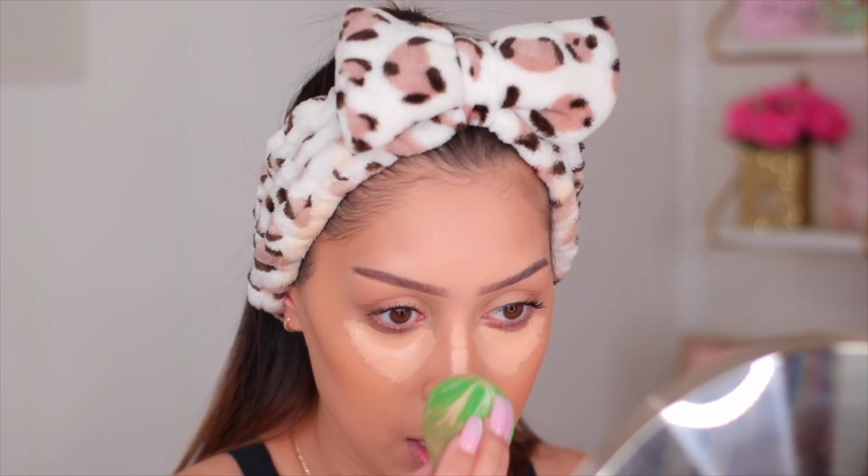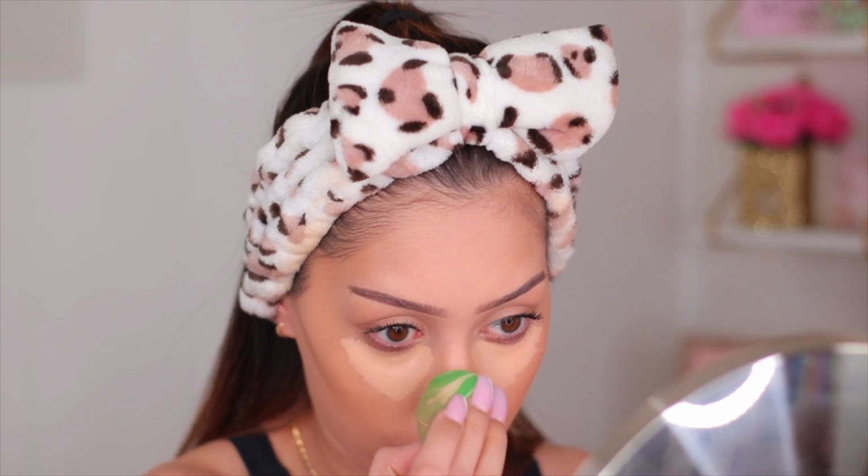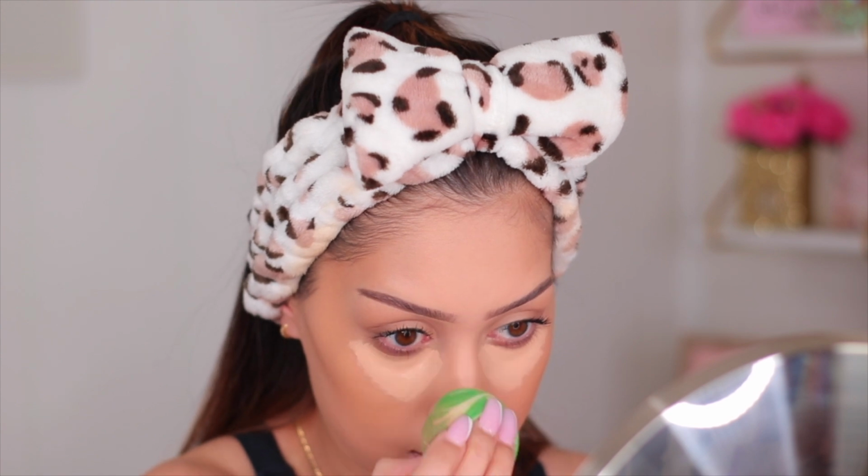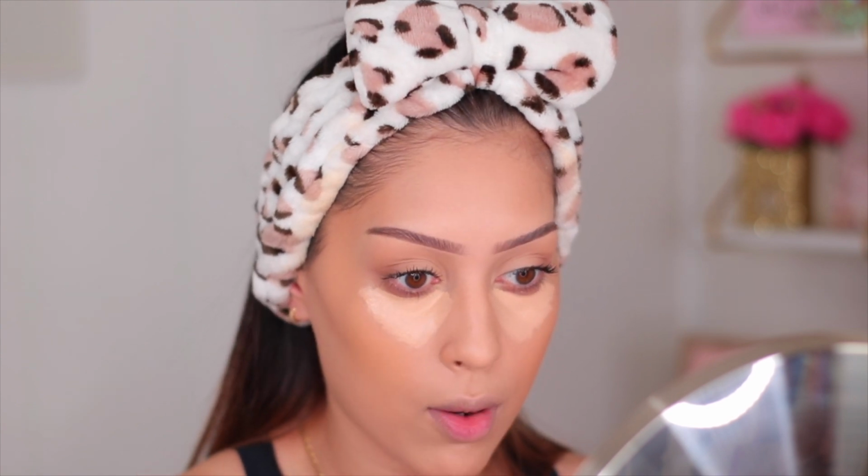By the way, if the lighting changes, you guys, I apologize. One minute it's super warm, and then one minute it goes back to like the cool tones that I have it on. But there's literally nothing I can do because there's a window right over there. So the lighting keeps changing based on how bright the sun is in the room at the moment. So I apologize, you guys, but I'm going to go ahead and blend this out real quick.